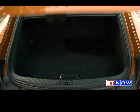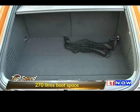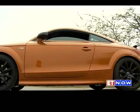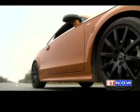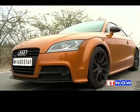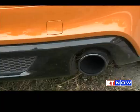There is a boot with 270 liters of space, which might come in handy if you drive out of town for your overnight bag. But the best part of driving this is the way she looks. If you want heads to turn in your direction, this one will do it for you with ease.